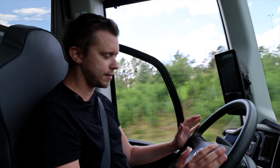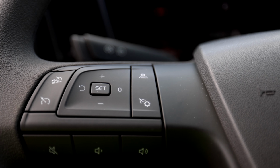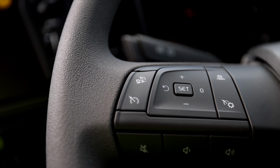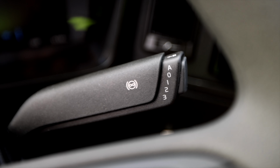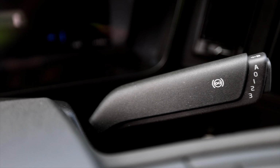The steering wheel is very nice to use. It's a multi-functioning steering wheel. I have all the menu settings here on the steering wheel. I can use the phone settings, volume settings. Now we really know how things work. And we also have the retarder on the side. It's now 2 centimeters longer, so you will reach it more easily when you're sitting here and driving.